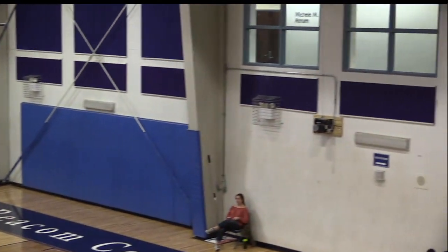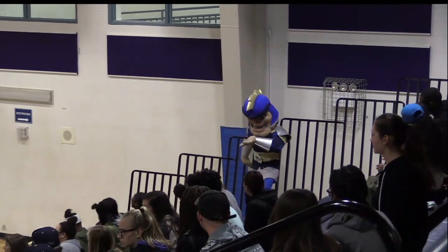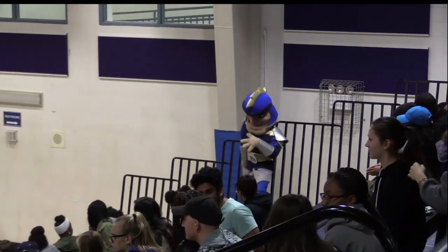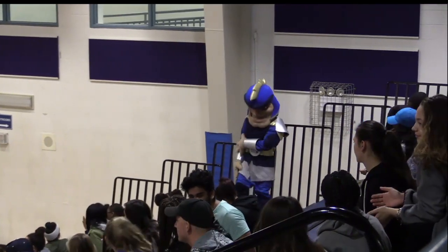But if you can force these guys into some turnovers here, take some gambles, you might be able to get yourself back in striking distance. There's still 2:38 left. If you force a few turnovers, it's going to be a mad scramble. It's one of those mad scrambles.